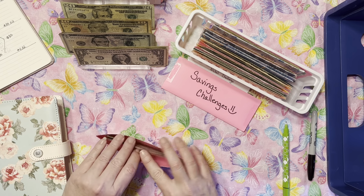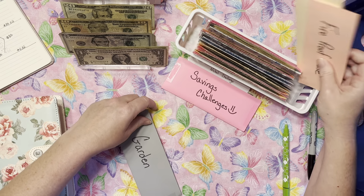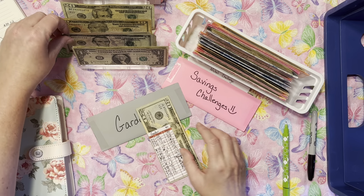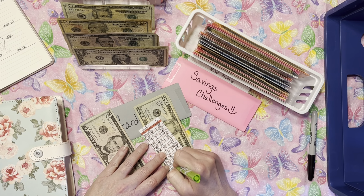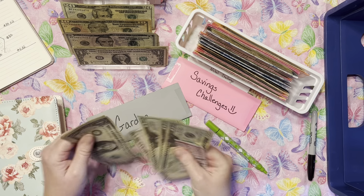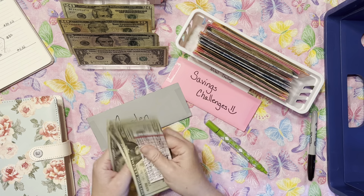The garden. We're not too good at gardening, but we keep trying. It's going to get a little bit of love today. It is going to get a $5 bill as well, which will bring me up to 69. 2, 4, 6, 65, 66, 67, 68, 69.